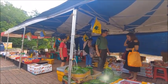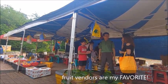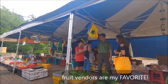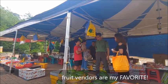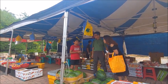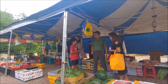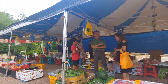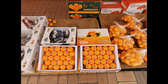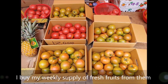The fruit vendors are my favorite. They are very accommodating and always ready to help. I try hard to talk to them in Korean. They try hard to talk to me in English. Their fruits are fresh, and I buy my weekly supplies from them.